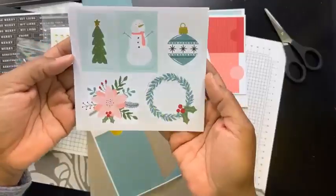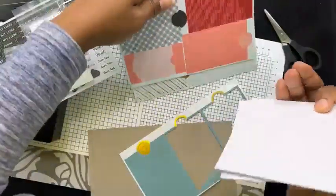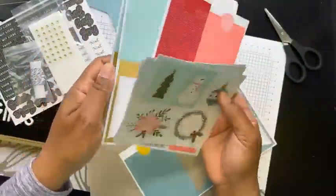And then look at these. Aren't these so cute? I think they're so adorable. So just showing off what this looks like. I did not put these together yet, but I will.